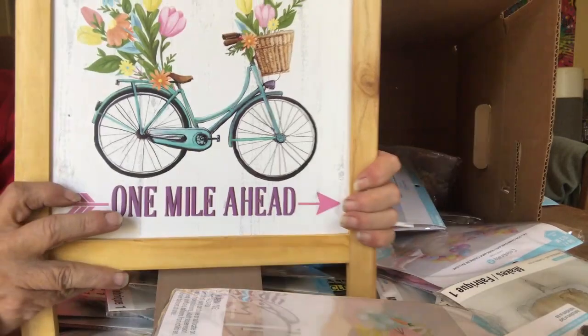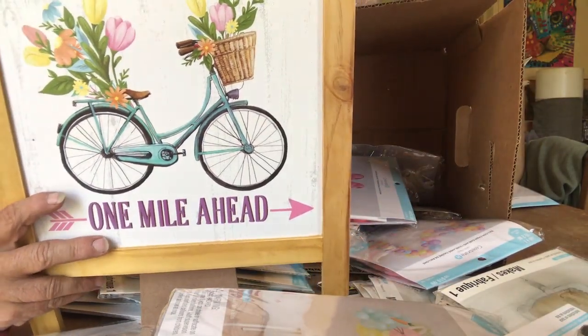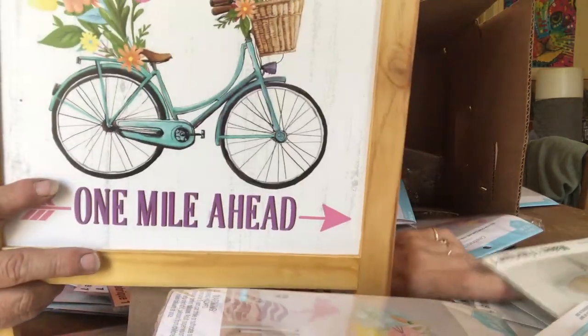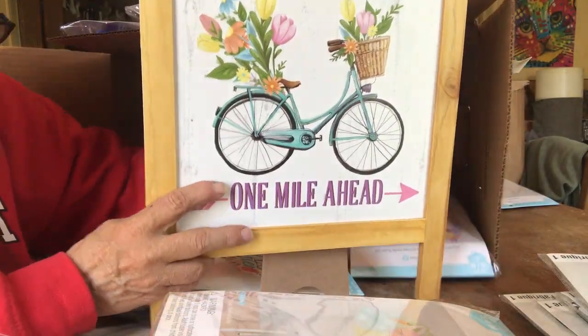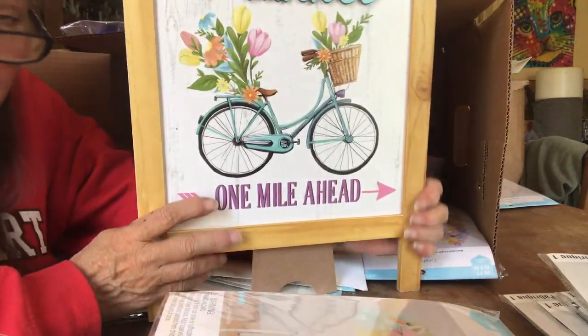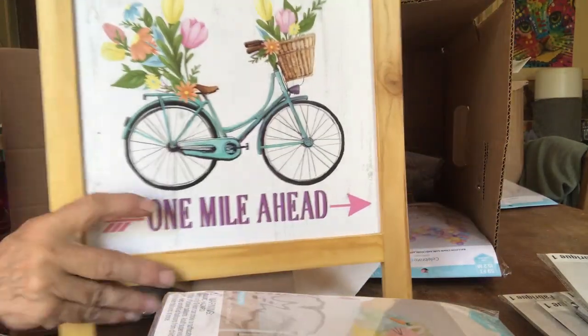So, there we go. Are they worth $10? Not for the average person, no. They're not at all. For me, yeah. I'll double my money back eventually one day. But cool, huh?